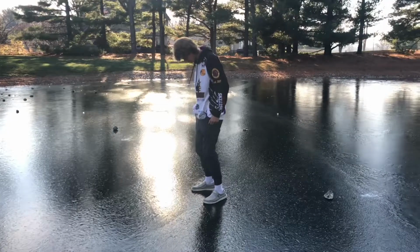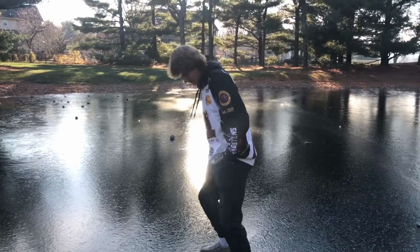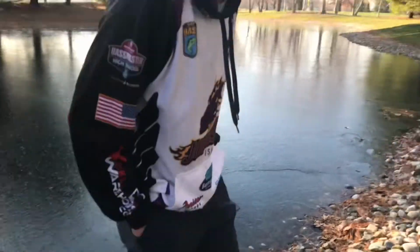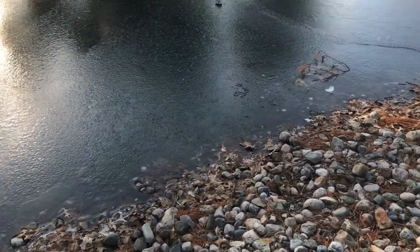This pond's like 5 feet at the deepest? It's like 7 right there, I think. That's about it. It's like an inch and a half. Not safe by any means. But it is out in the middle, I think. Yeah, it's just the edges that are kind of sketchy.